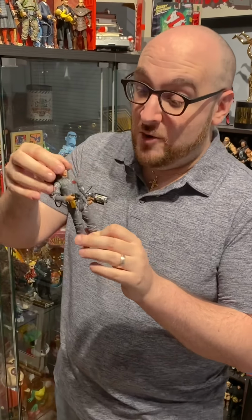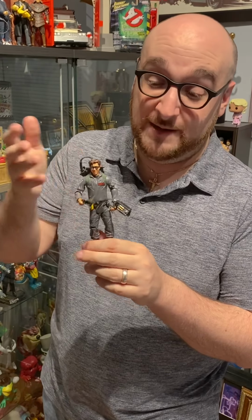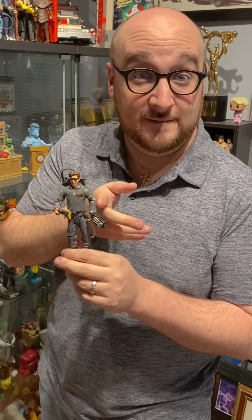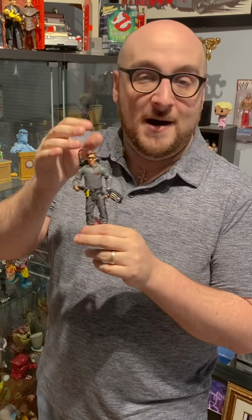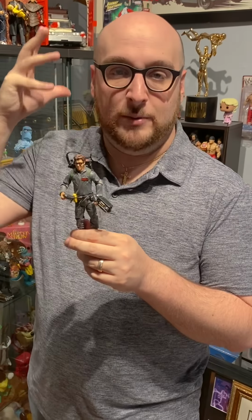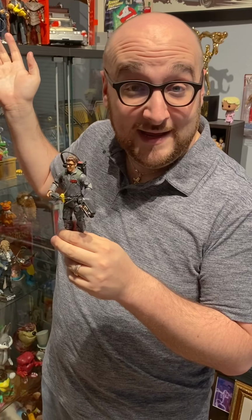And what I did was when I came home, I took the head off the loose Egon and I took the spare head from Louis Tully and put it on the Egon body because he does wear Egon's flight suit in Ghostbusters 2 when he becomes a Ghostbuster. I've seen mods of this where they change his hair and they put the earmuffs on him. I eventually did get a Louis Tully.